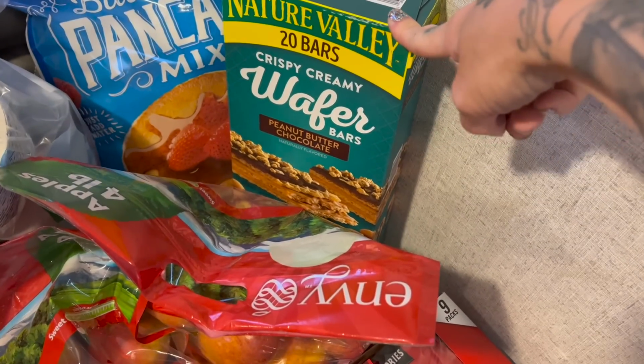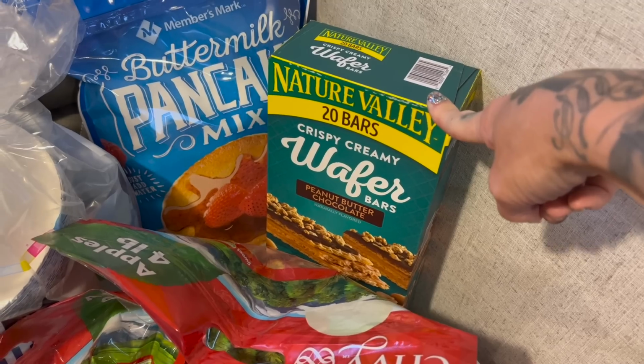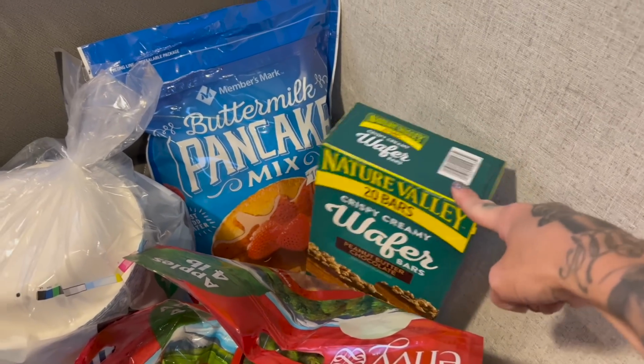One of my boys, I think Benny, pointed these out. He's pointed these out like every time. And I'm like, no, he's my sugar boy. And this time I was like, all right, we're under budget still. So we did grab those.